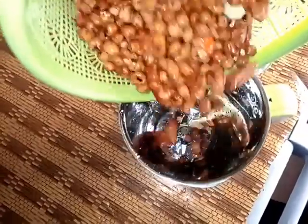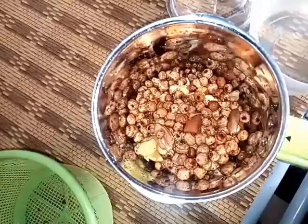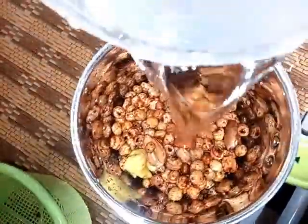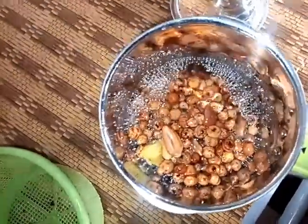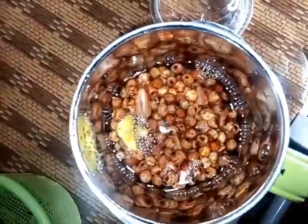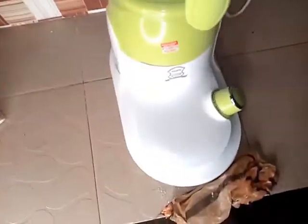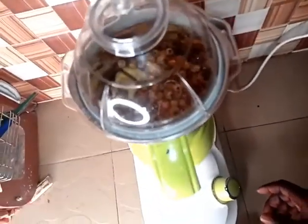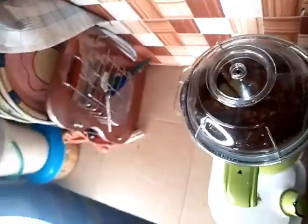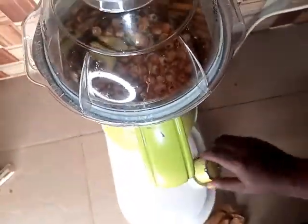I'm making use of a grinder. A blender might not be able to grind it properly, I don't know, but I'm using a grinder. But if you're doing large scale production, go and grind it outside. You go and use what we use for grinding pepper outside, and if you have the money, buy the grinder at home, so that you'll be producing without stress. If you really want to make it a good business and you're producing in a large form, then you need to do that. So we pour water into it in order for it to grind well.